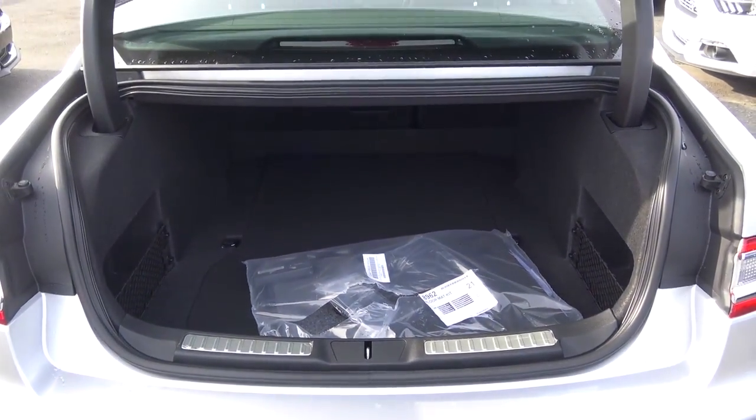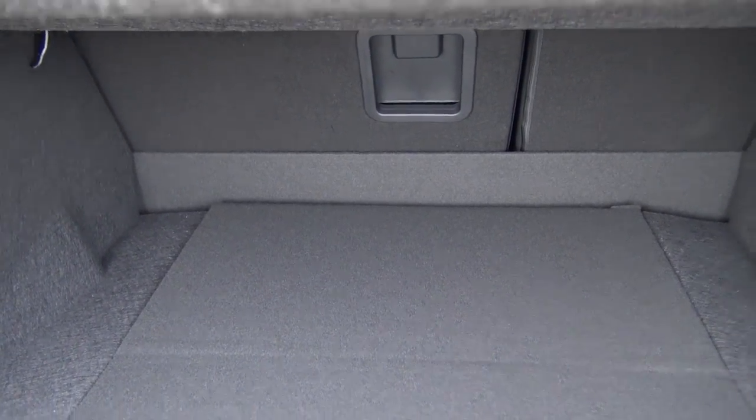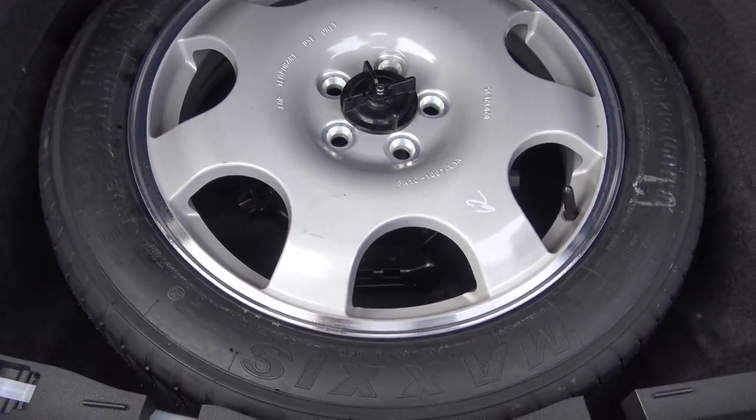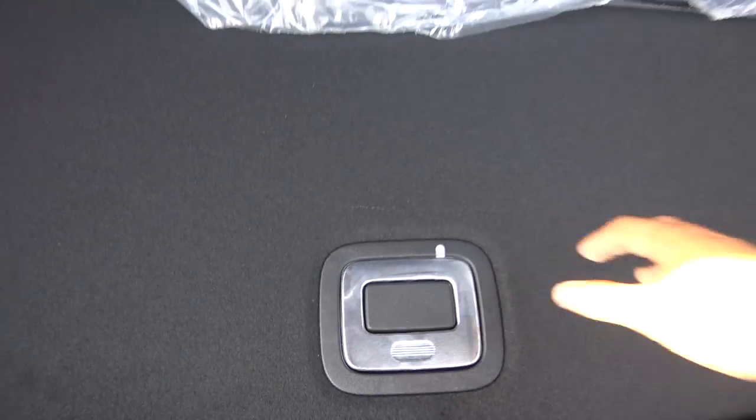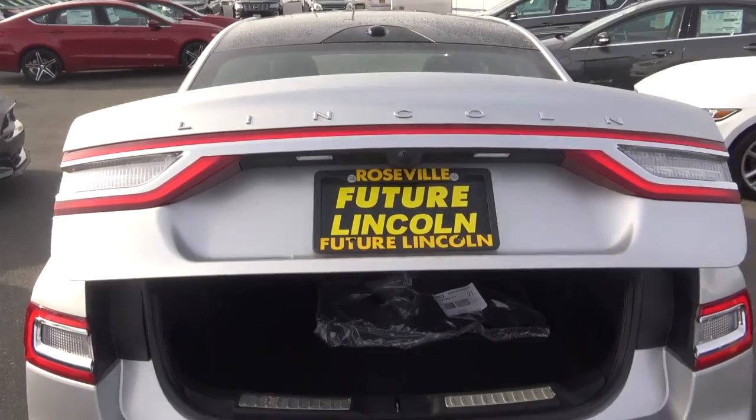It's a decent amount of trunk space. It can be a little bit better for sure, however. The rear seats also do fold down, 60-40 split. And you have your spare tire. Love the power trunk lid too.